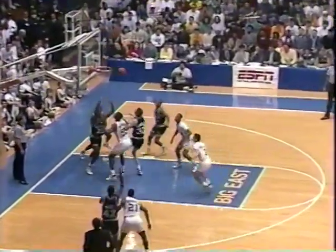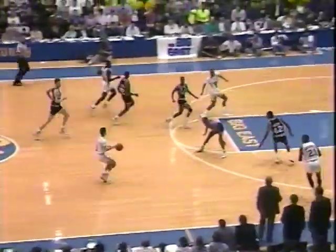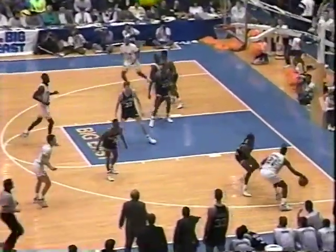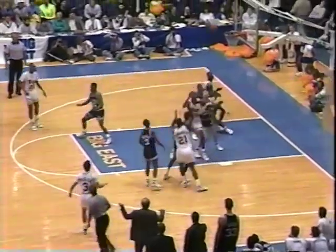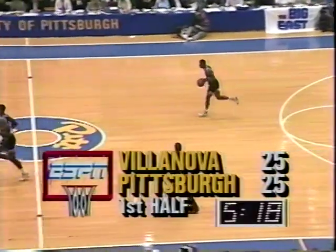West will try. Front rims a 3. Miller the rebound. Look at the balance, though. Brooklyn wants it. Hits it. Well, no Matthews. Rod Brooklyn's got to do it. Matched up beautifully, just better offense.